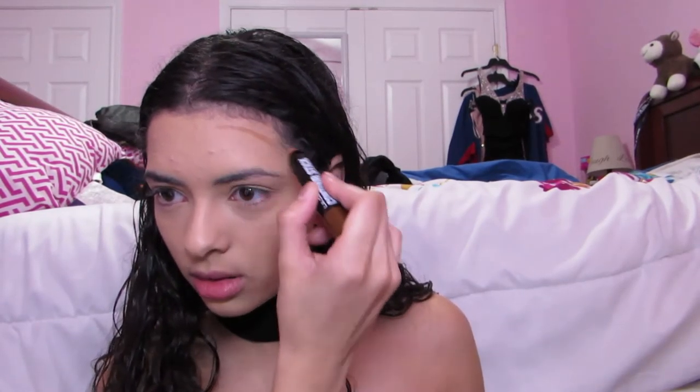Okay, let's do that. Let's do bigger lines like that. Let's see what happens. Blend it into our hairline, that's what you gotta do, I know that much. Okay, I can see something being done. I can see something, okay. Looking good.